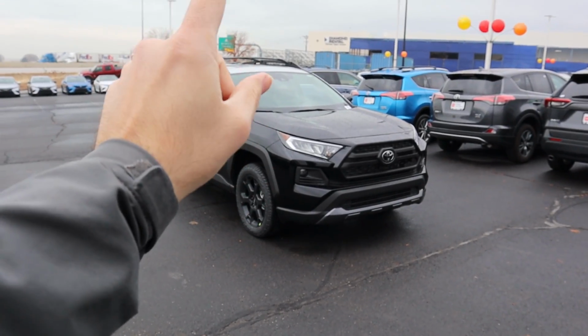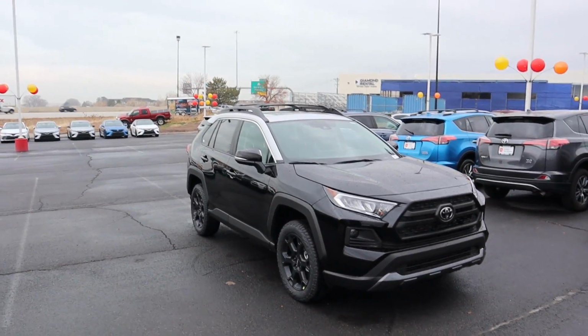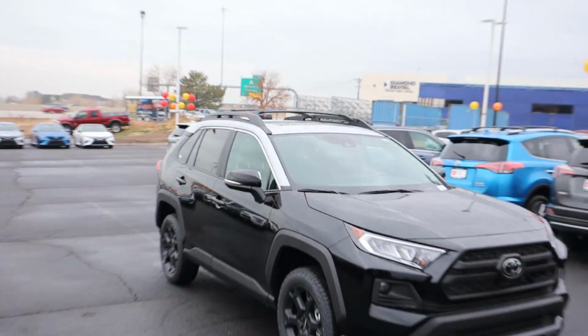There we have it, everyone. The 2020 RAV4 TRD Off-Road, absolutely awesome SUV. I love the looks of it. I love the whole roof design. I think that's really cool. They did a lighter colored roof.